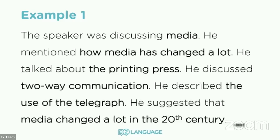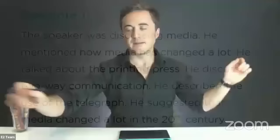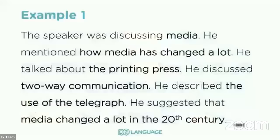Right, let's look at an example of this structure. So the speaker was discussing media. He mentioned how media has changed a lot. By the way, this is just a different example. It's not related to the lecture that we looked at before. This is based on a separate lecture. Speaker was discussing media. He mentioned how media has changed a lot. He talked about the printing press. He discussed two-way communication. He described the use of the telegraph. He suggested that media changed a lot in the 20th century.